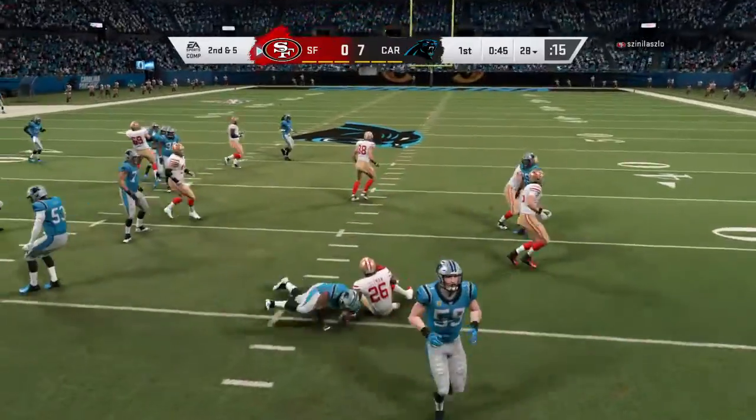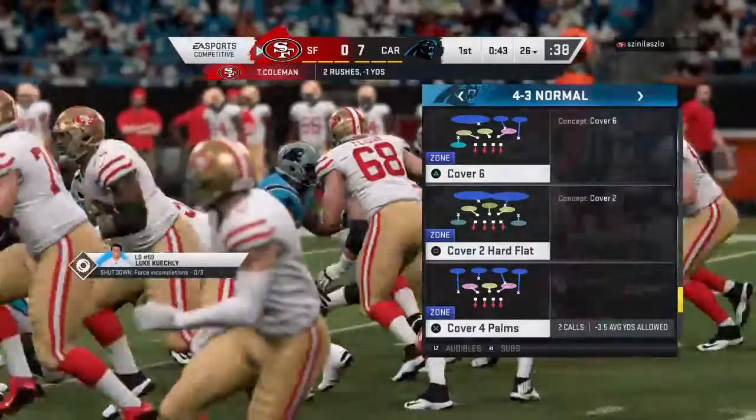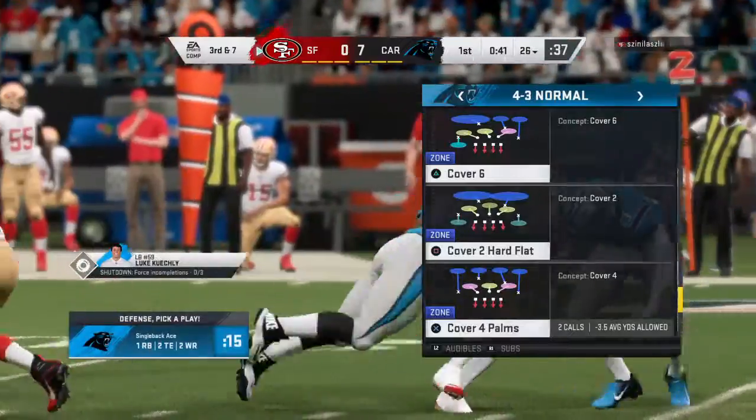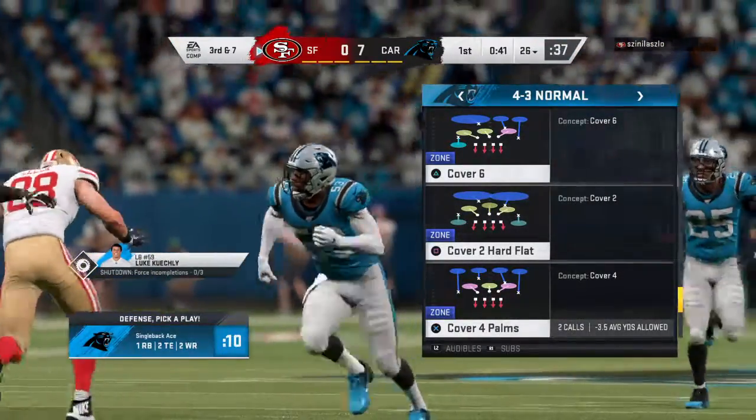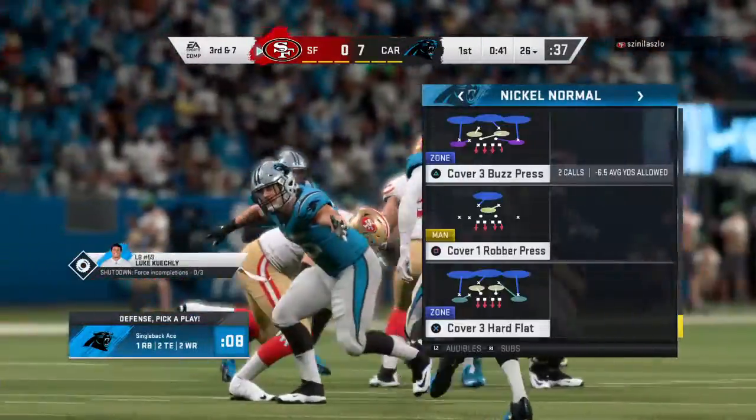Garoppolo going to hand this one to Coleman. And that play going absolutely nowhere as he's belted before he could get out of the backfield. This will be a 2-yard loss on the play. And they're going to face a 3rd down.